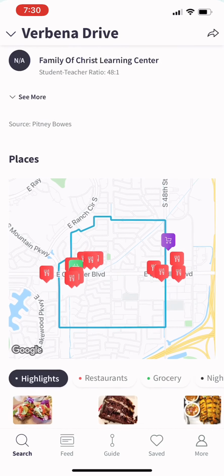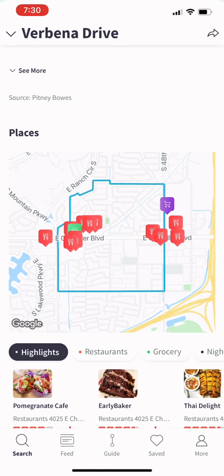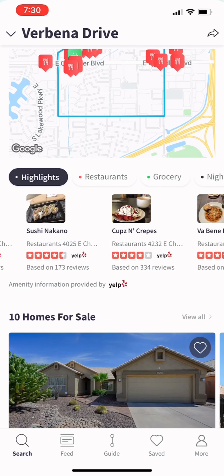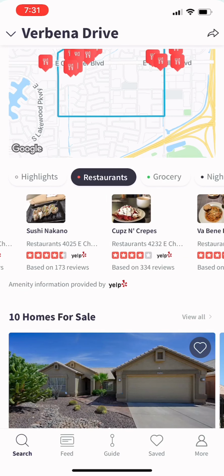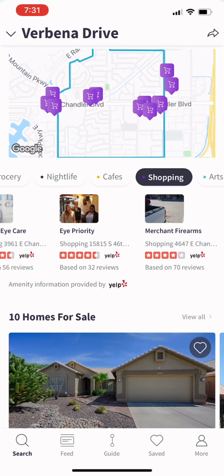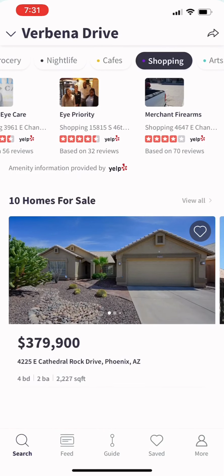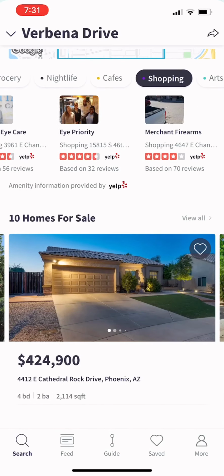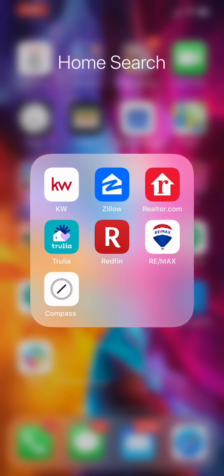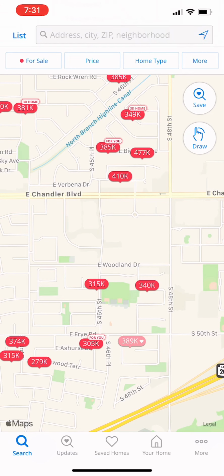Places to eat and live nearby, so we have integrated Yelp into this app, which makes it more convenient for clients and consumers to learn about, like, what are the restaurants nearby? How about grocery stores? What about any nightlife or cafe or I love to shop? And they can start exploring neighborhoods all around the world, by the way. This works with over 300,000 neighborhoods across America. And then it would tell me other homes for sale specifically in this neighborhood. And that's just one unique thing that already separates this app from all the other players out there.